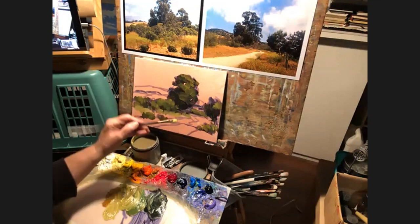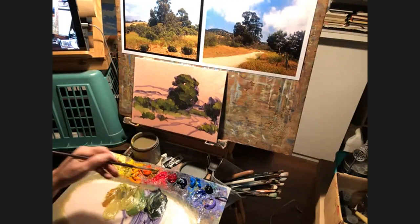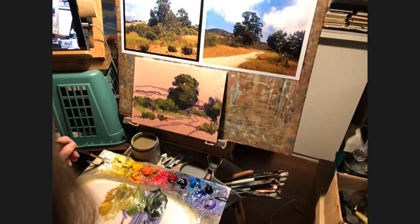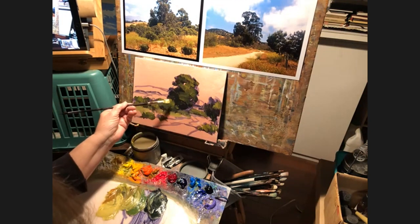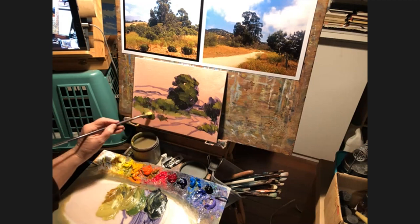I'm mixing it on the panel. I don't know if you can see how that's picking up from underneath. Right, on the painting itself, I see that you are trying to preserve the darker edges. The darks are the darks, and I want them to be there. Okay. So, yeah.